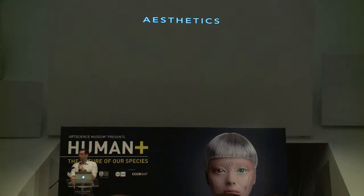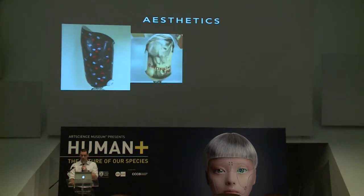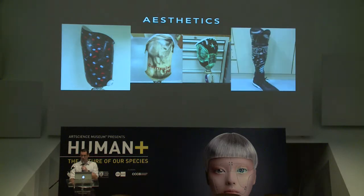So what am I able to do to try and bring it back to the art side for you? I'm able to design sockets that may have some aesthetic appearance. So I can make Spider-Man sockets, I can make horse riding sockets, I can make tattooed styled sockets, or I can make entire legs. Now these are all for different patients. The first one, believe it or not, is for a 60-something year old gentleman. He wants a Spider-Man socket.